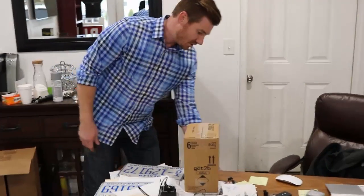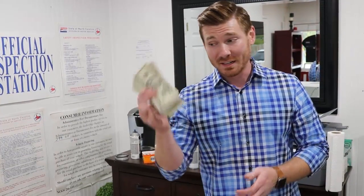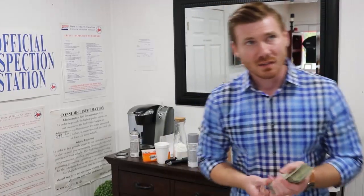Fortunately, they paid in cash. So we got a lot of 20s, 50s, 100s. This is $5,666, because they also paid the sales tax. That was also a question someone asked, I think yesterday, if we collect sales tax.